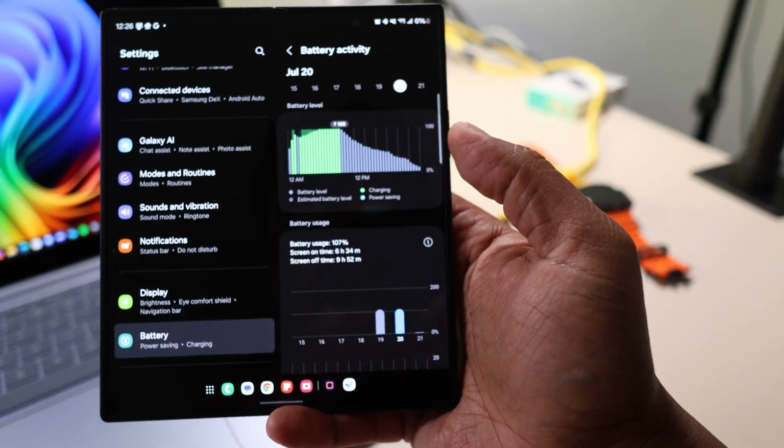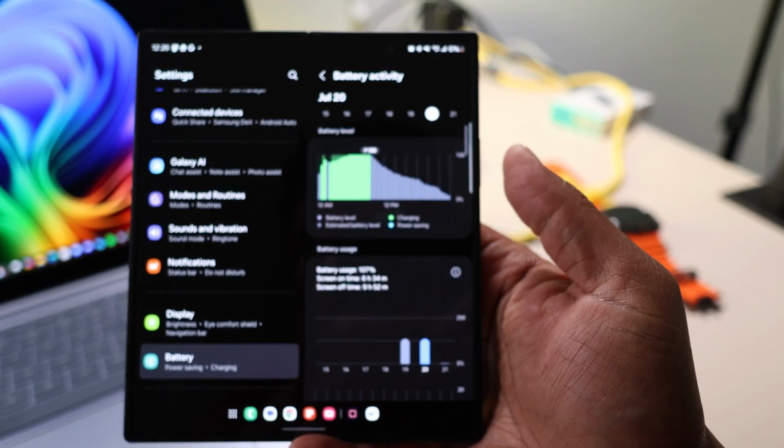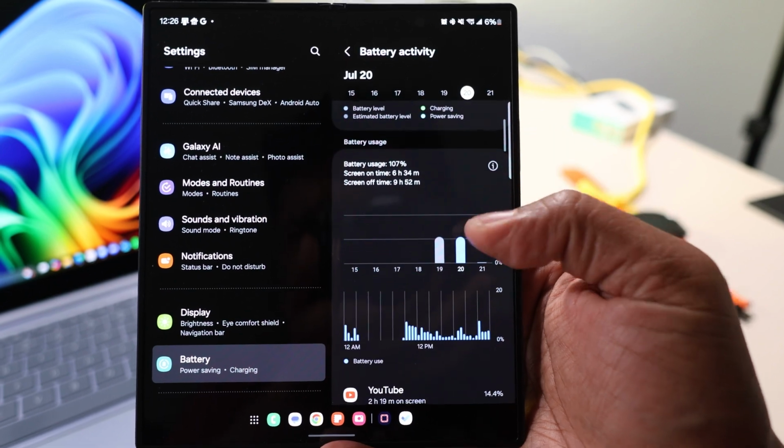But still, I'm able to get through an entire day. I mean, just barely though. But the phone is still learning my usage patterns though, so that could change by the time I do a full review on this phone.